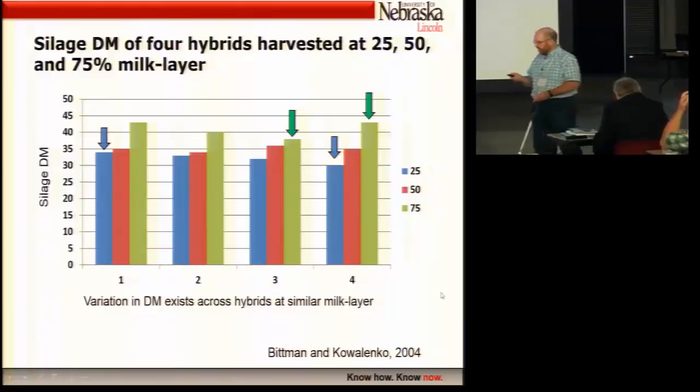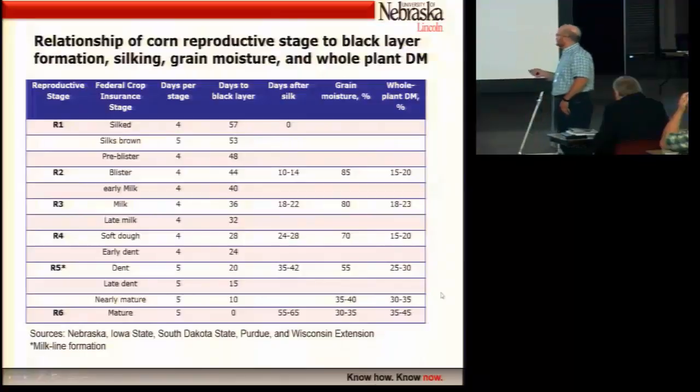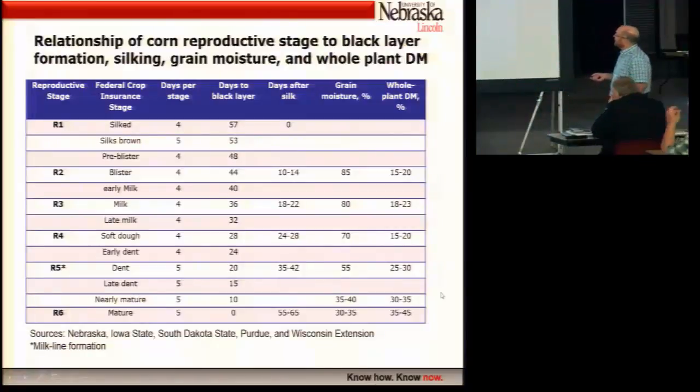Okay, so we want to equilibrate into something that's probably a better estimate compared to milk line. So this is a graph that I compiled from a variety of extension services, Nebraska, Iowa State, South Dakota State, Purdue, and Wisconsin, kind of put those together. The federal crop insurance is probably something that most producers are used to looking at. South Dakota State did a nice job of relating the reproductive stage to how federal crop insurance would look at the corn dent or the reproductive stage of the corn, and then the number of days that it remains, and then the days to black layer. So at R6, we're at black layer, that's at 0.